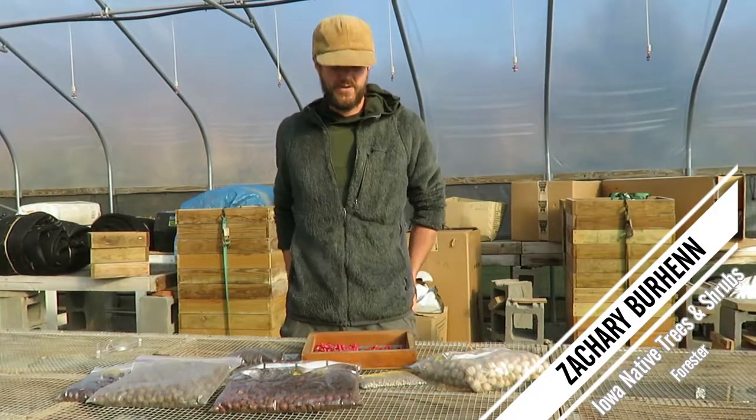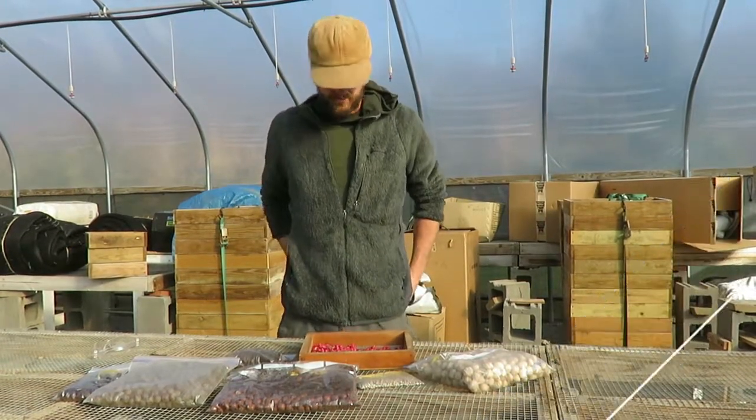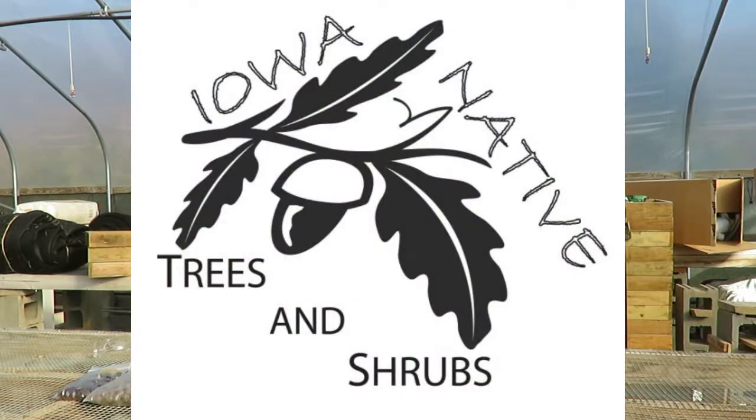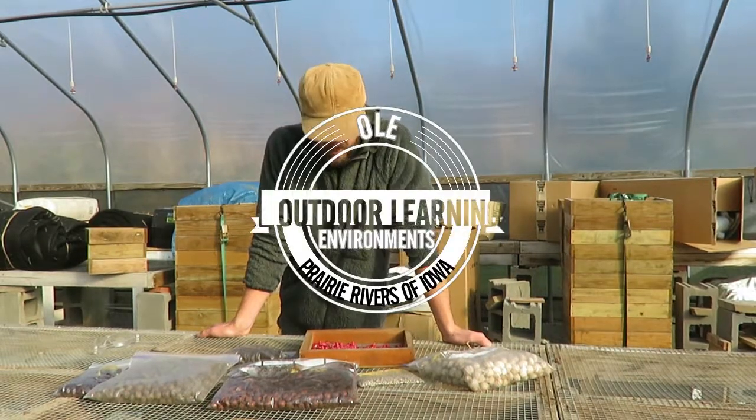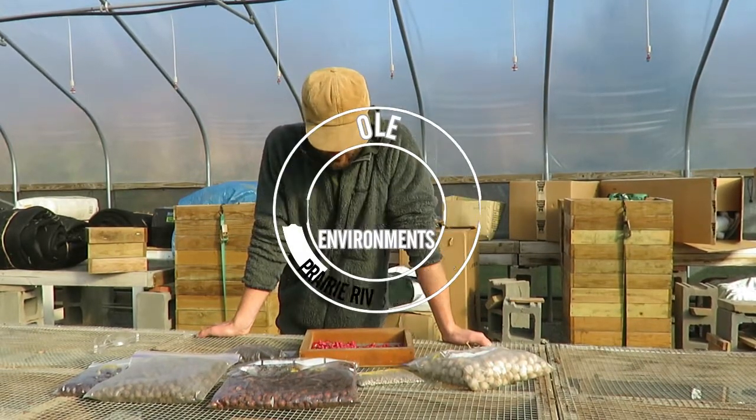I'm the staff forester here at Iowa Native Trees and Shrubs. We do native trees and shrubs, and we do them all from wild seeds and local seeds that we collect.